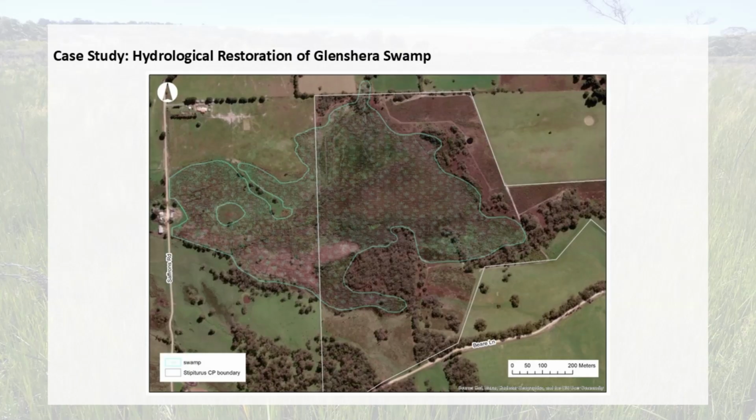So this is the biggest and most intact Fleurieu Swamp. It's 40 hectares in size, and like most swamps, it's groundwater fed, but it also has this surface water inflow that comes in seasonally from a creek out to the east, and it flows in here. I'll tell you a little bit more about that creek because it's been quite a focus for us.